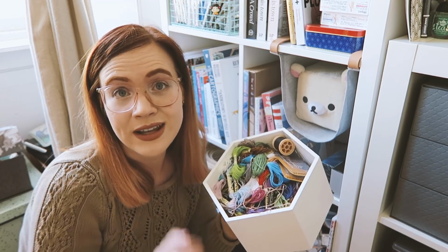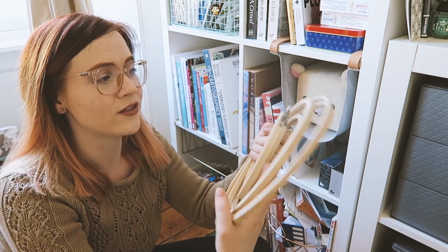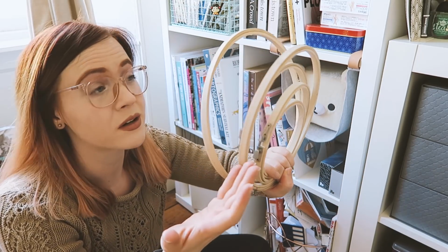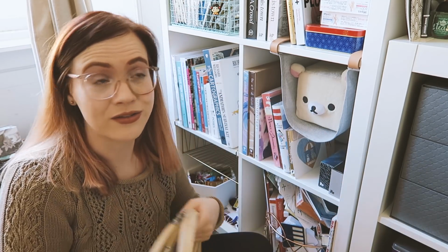I got these on Amazon, so I have a million different colors. These are also pretty cheap. You can usually get a set of different sizes. This is where you put the cloth. You tighten it in it. It's made from bamboo, so the material to make this is not very expensive, and you can probably give yourself very many splinters playing around with this, so careful.